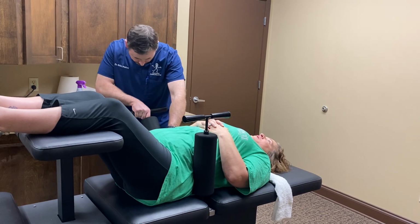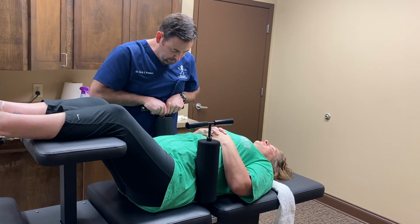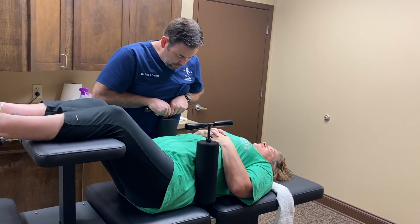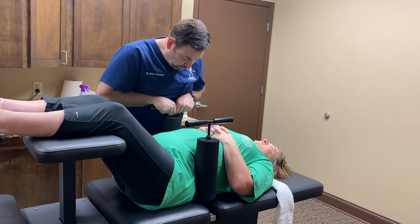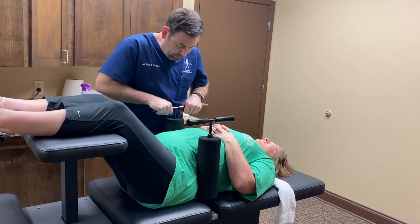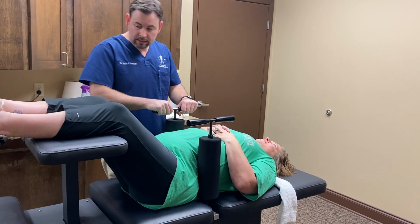It's really important we pin you tight enough to where you don't move during the adjustment. Okay, tight squeeze, continue to breathe through the nose. There's an art to pinning the patient correctly. That's a lot tighter, huh? Yeah, that's a lot tighter.